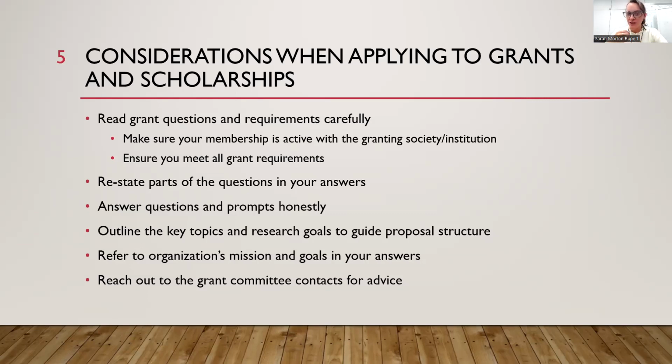And I think I've already talked about this. Refer to the organization's mission and goals in some of your answers. How does your research question help support the organization's own mission? What are some of the goals? Who are they trying to help? Who are they trying to serve? If it's an energy organization, what types of areas of energy are they interested in?